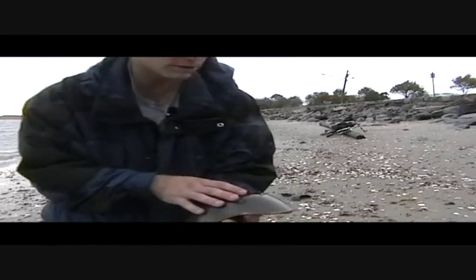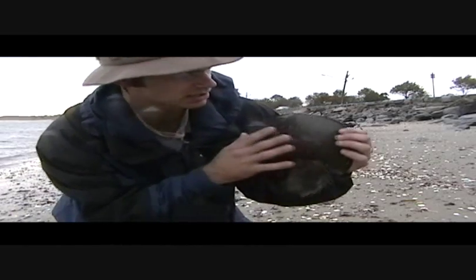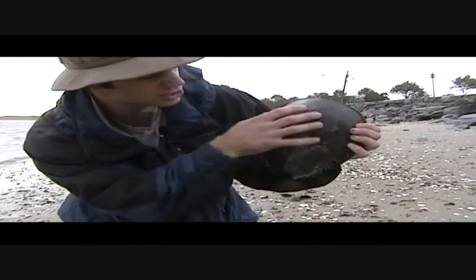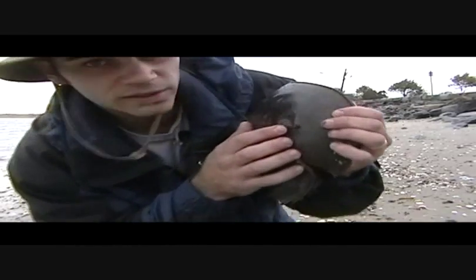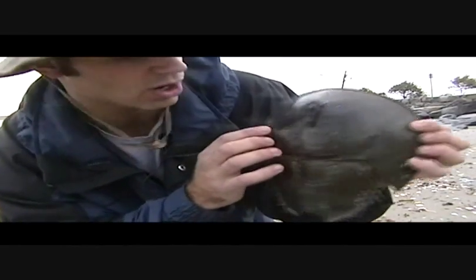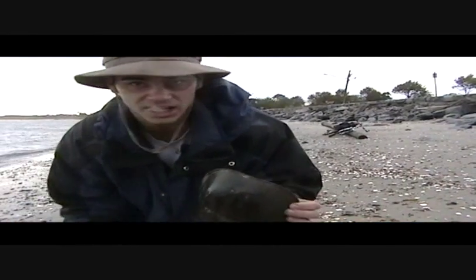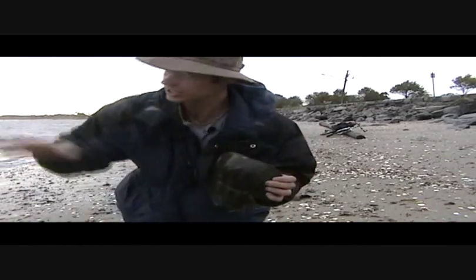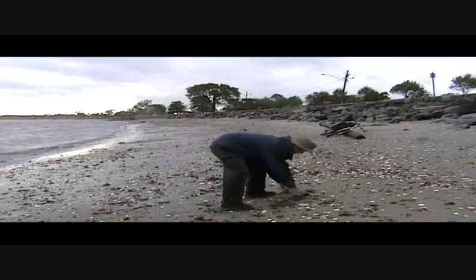Now, they're crustaceans, which means they have their skeleton on the outside of their body. It's called an exoskeleton. It's just missing its tail, this one right here. It's in two segments, and then of course the tail would be the third one. You can even see where the eyes were. Whenever they grow too big for their shell, they'll shed that shell off, their new one will harden, and then they'll just go on their way. So this is actually out there in the ocean doing whatever it is that horseshoe crabs do best.